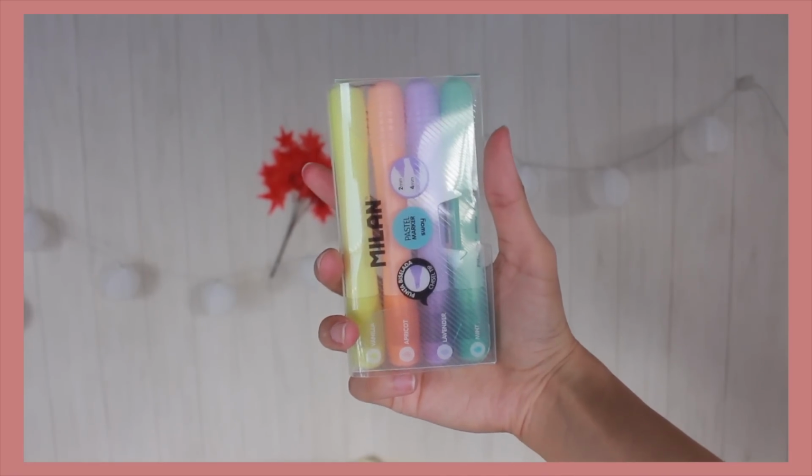These are actually a birthday present from Samizo. She got me a couple of things, but this is one of the things she got me, which I thought was very cute and thoughtful. And they're just little pastel highlighters.